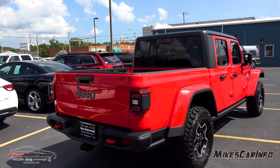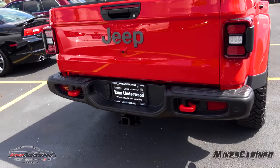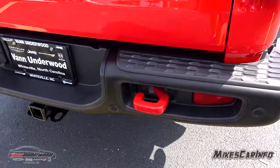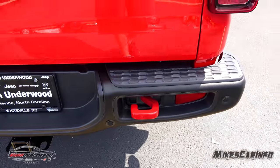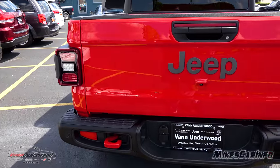Taking a look at the back of the truck, it has the red tow hooks sticking out here, looking pretty cool. Very functional having tow hooks in the front and the back, especially considering you can add a winch to the front as well.